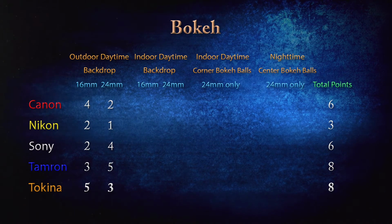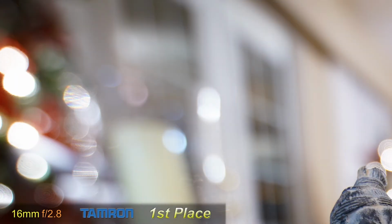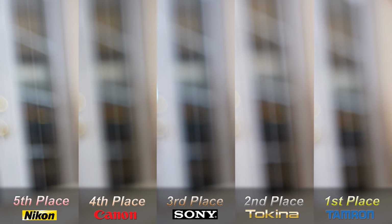Now let's move on to the indoor daytime bokeh image test by cropping into these windows that have straight edges. Starting off in 16mm in last place, this time was the Nikon. Third place was a small improvement by the Canon. Second was a tie between the Sony and the Tokina, as their smoothness really looked the same to me. Then finally, the Tamron produced the smoothest edges of the bunch. Here is the Tamron and the Nikon side by side for comparison. And here are all 5 side by side for comparison.